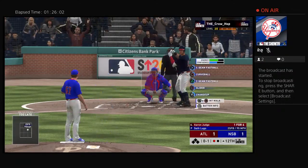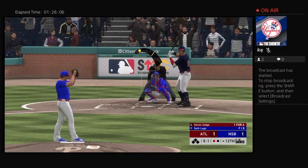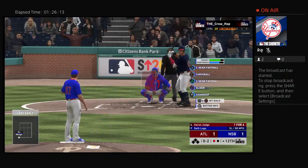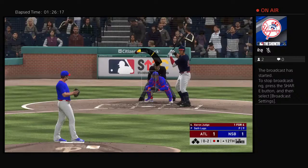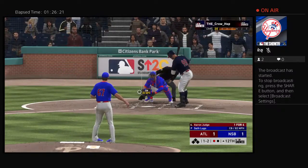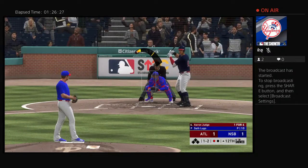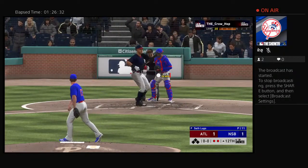Swung on and missed. It's 0-1. Swinging strike, and now it's 0-2. Man, it's a pitcher you have to love pitching 0-2. Multiple ways, up, down, in and out, throw the breaking ball. A lot of different ways to get guys out. Down and away, it's a ball and 2 strikes. And he strikes him out as well.